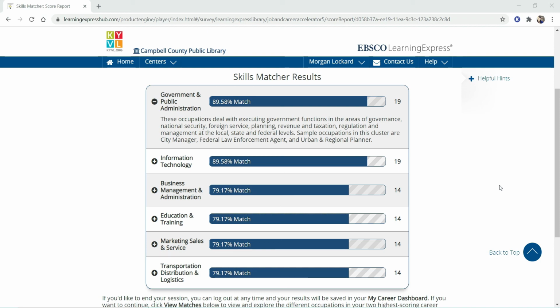I hope today that you feel very confident that you can find a career that matches your skills or interests, as well as being able to build your own resume. I hope you have good luck in finding a job and a career that interests you.